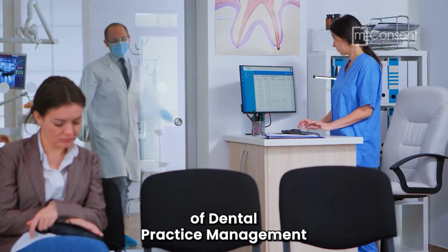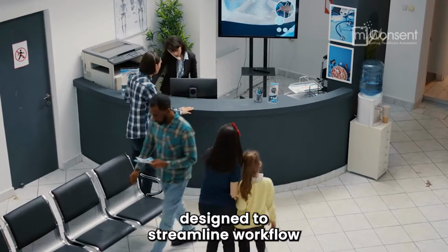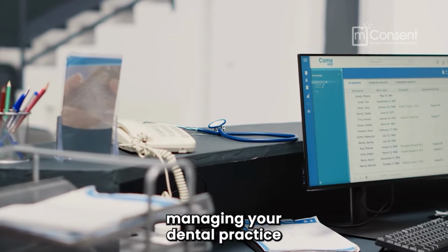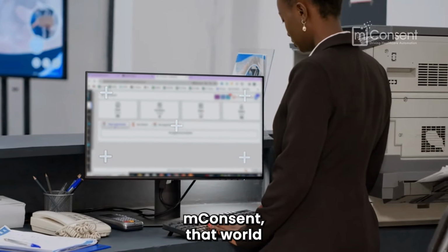Welcome to the future of dental practice management with mConsent, where we are offering innovative solutions designed to streamline workflow and enhance patient experiences. Imagine a world where managing your dental practice is seamless, efficient, and stress-free. With mConsent, that world is now a reality.